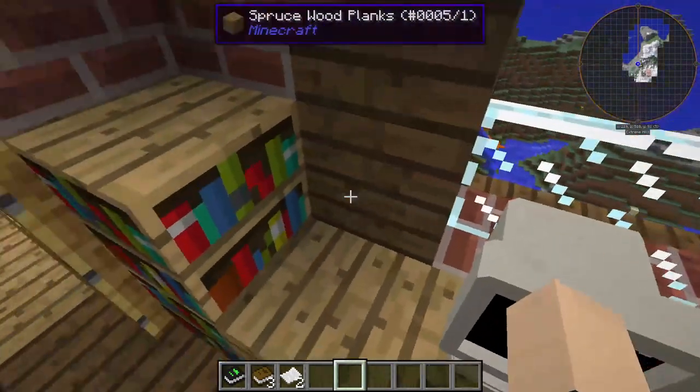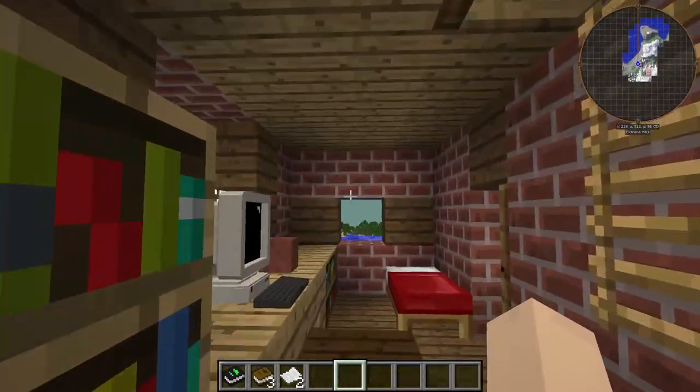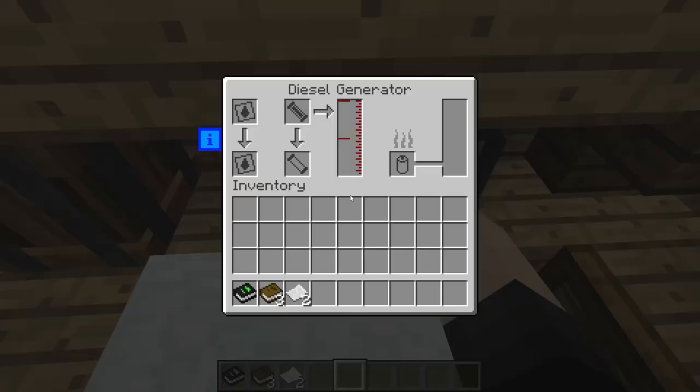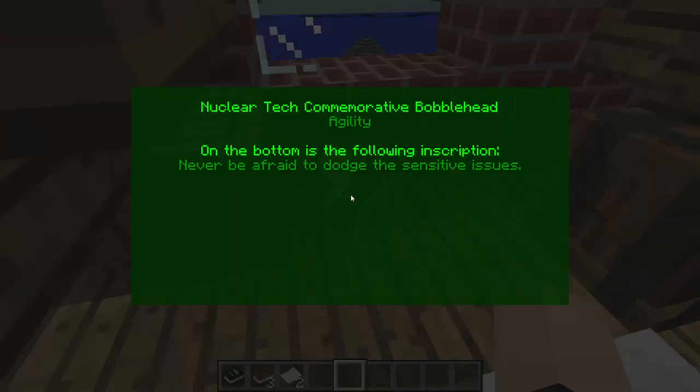And the computer. It's a shame they don't work. Imagine how much lore you could fit in there. Imagine how nice this would look if it was fixed up. So up here we got a diesel generator. We have actually a bobblehead up here.